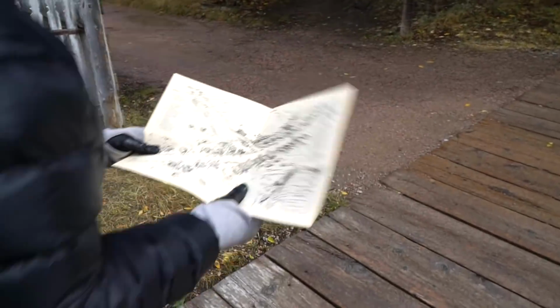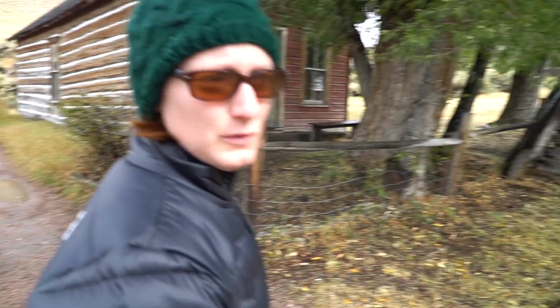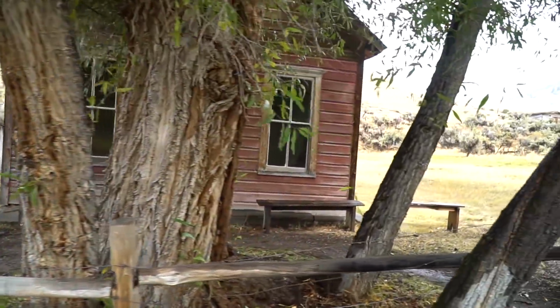It is cool. It has lots of information and it has the map. So we're gonna walk the town, and any building that is unlocked we can go into. So that's kind of cool. I don't think this one's unlocked. It looks like it is. Oh, is it?